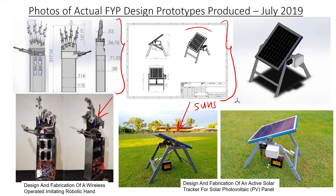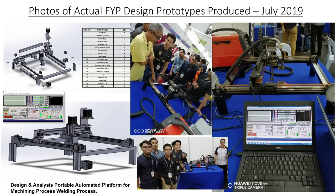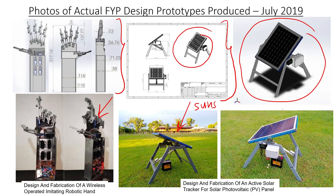You design on your CAD and you can fabricate to prove that your design works. These are the things that you are going to put in your thesis, and you need to sell yourself. Bring your thesis for your job interviews. Explain what you did for your final project. Explain why you are competent mechanical design engineers, technically. Not only do you know theory, you also know fabrication. You also know how to do hands-on things, okay?